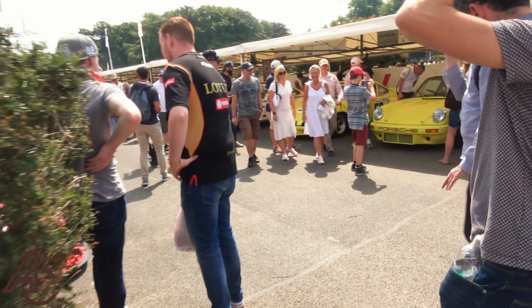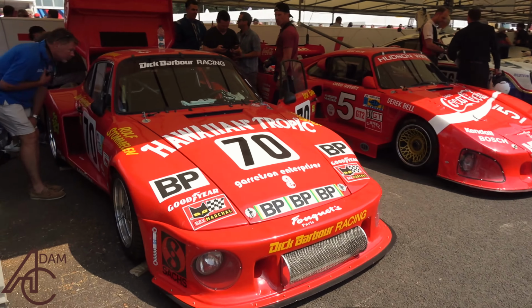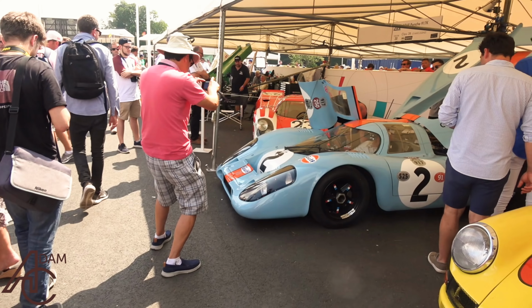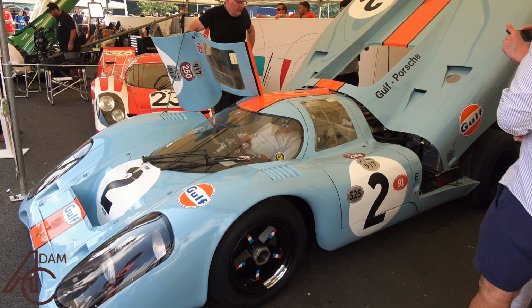Now we have more Porsches and more crowds. These are mainly 911s, but we've also got some 935s. And we've got some engines on, I can't really talk about. Yet more of my favourite cars. These are the 917Ks.